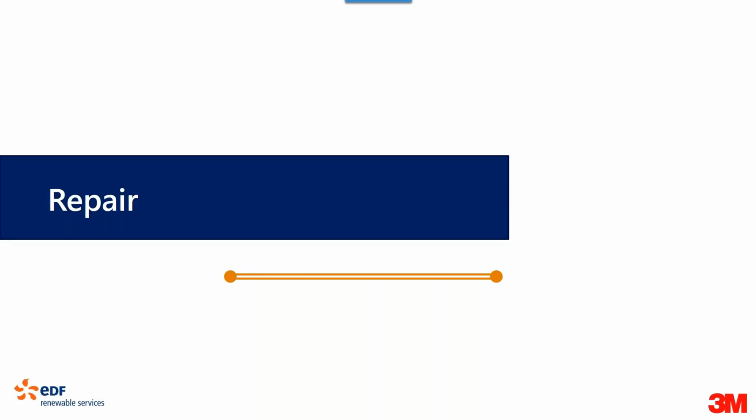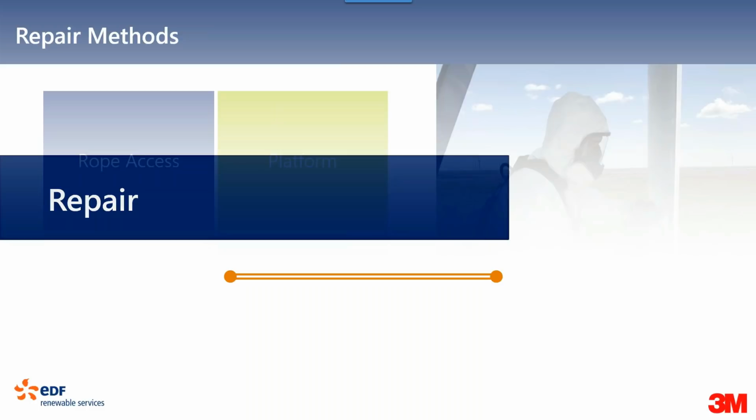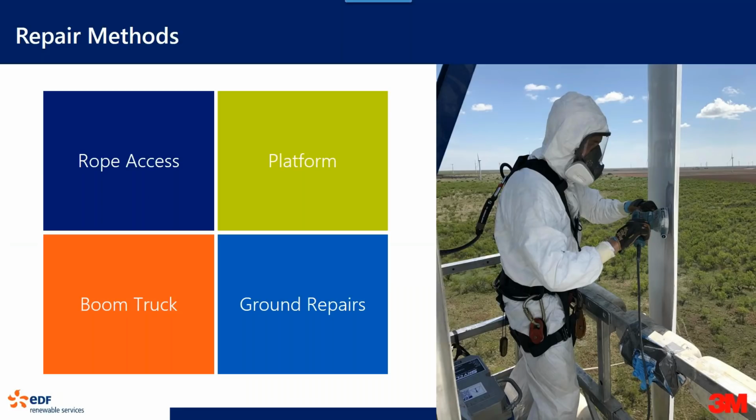Let's talk about repairs. There are multiple methods to perform repairs to your blades. We have rope access, which is, again, technicians descending the blade to perform category B and C repairs.